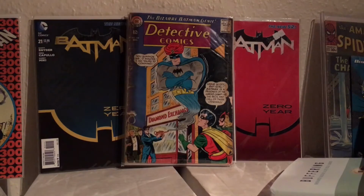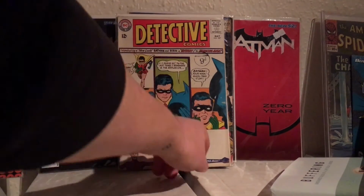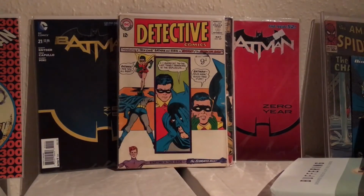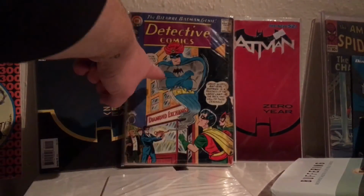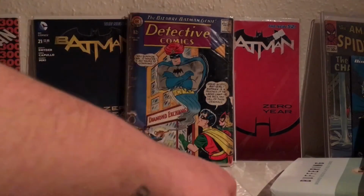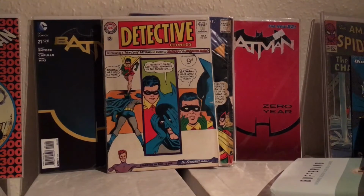So, Detective 322. This is number 327. This is in really nice condition. From before this time, Batman doesn't have the little yellow symbol on his chest. This is the book where he gets it, and you'll see what I mean. This is also the first solo Elongated Man story. So that's a Carmine Infantino cover as well. It's a classic cover.